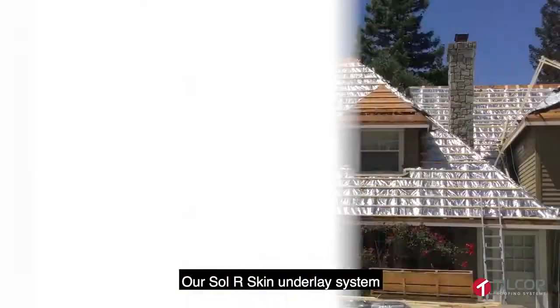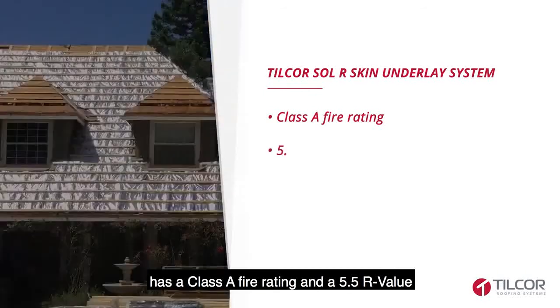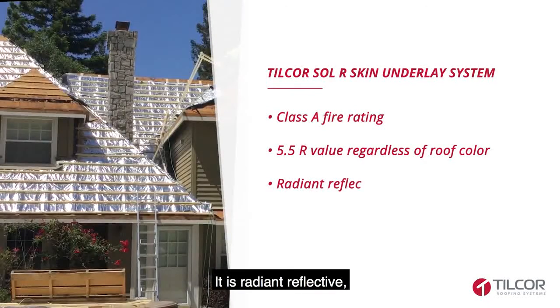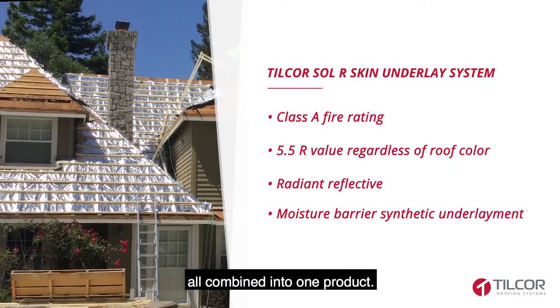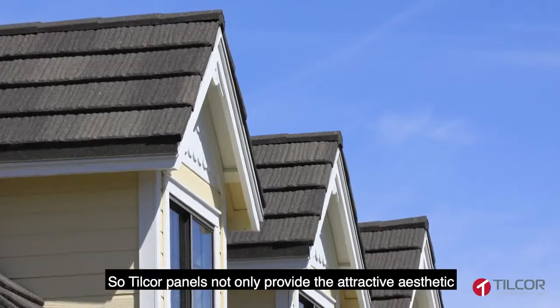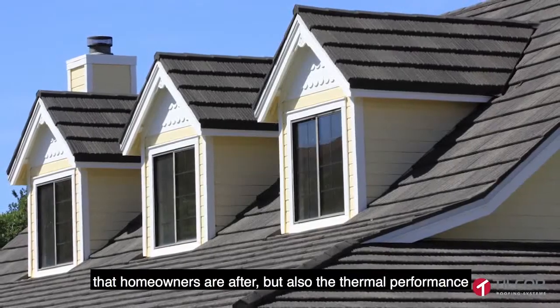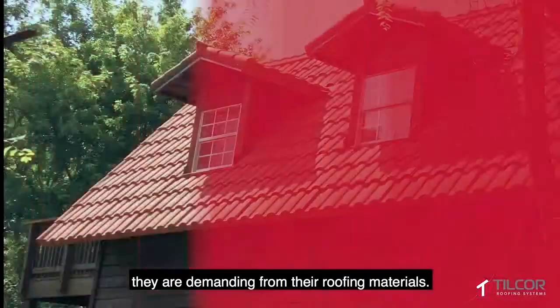is unlimited. Our Solar Skin underlay system has a Class A fire rating and a 5.5 R-value regardless of roof color. It is radiant reflective and a moisture barrier synthetic underlayment all combined into one product. So Tilcor panels not only provide the attractive aesthetic that homeowners are after, but also the thermal performance they are demanding from their roofing materials.